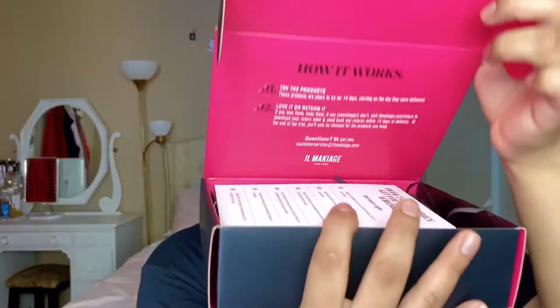Anyway, I'm gonna open the box and it comes like this, IL Makiage. So then when we open it, it looks like this. It comes with their "over 75% of women get foundation wrong. Get yours right." Okay, so I guess these are the steps. Cool little confetti in here. And then it says how it works.